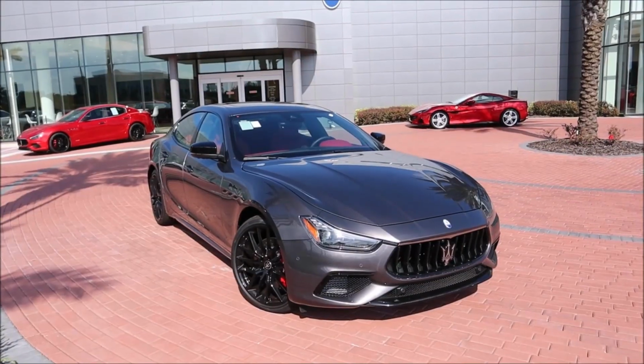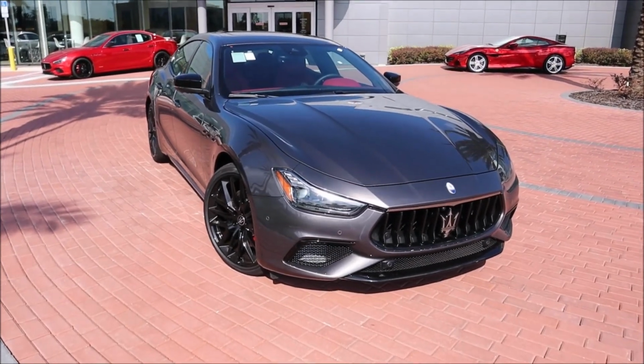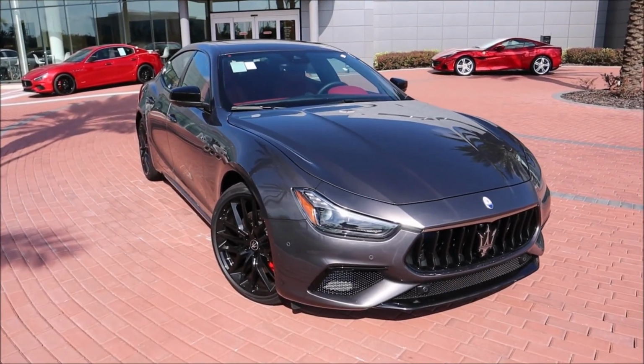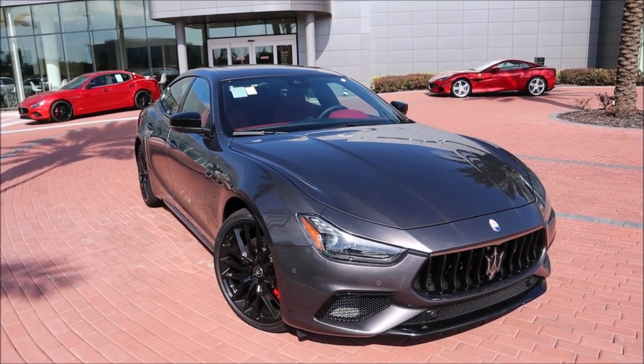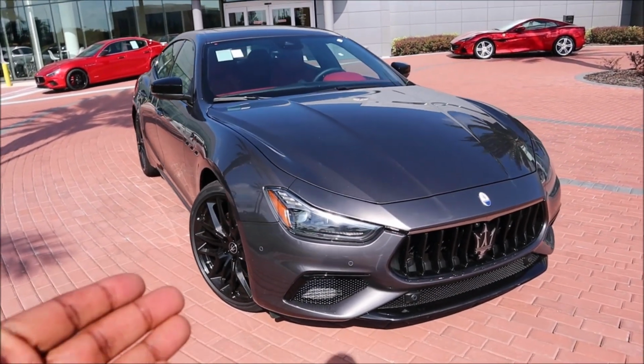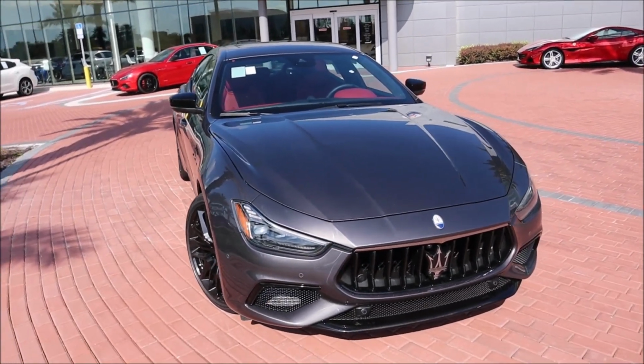Yes, here it is, guys, in Grigio Marattia, the first 2023 Maserati Ghibli to hit the lot, and this is how we're starting off the day. Now, with that said, we'll go over the specific spec, the sticker, the breakdown, what's new, what's not, etc., etc.